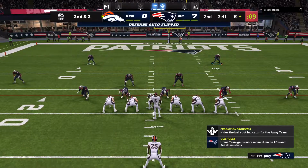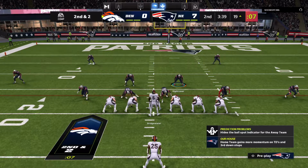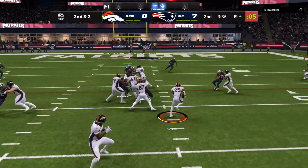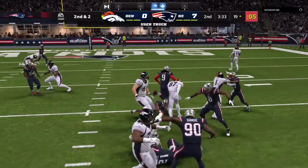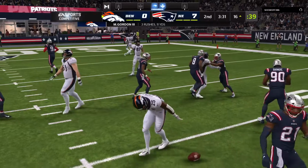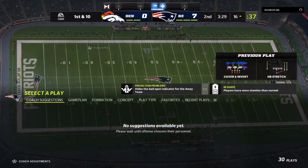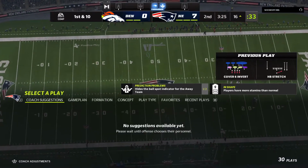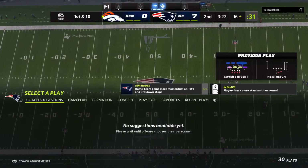8 yards the tally on that 1st down run. Here's 2nd and 2. Running right, it's a handoff to Gordon. And he'll take it down here just shy of the 15 at the 16-yard line. Not too many more ideal situations at 2nd and 2 in order to try and pick up a first down. They ran it and picked it up.